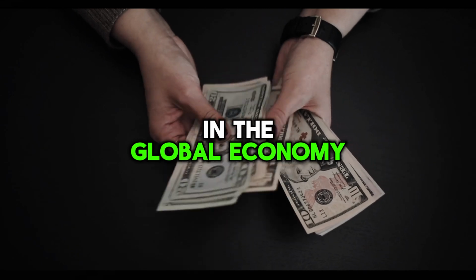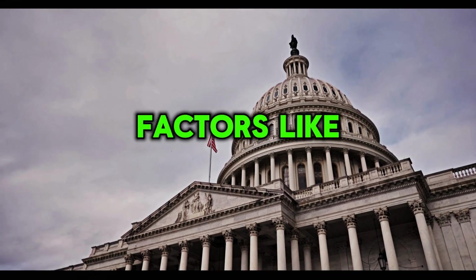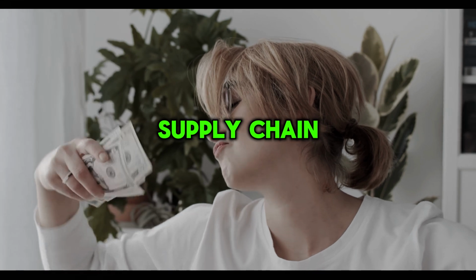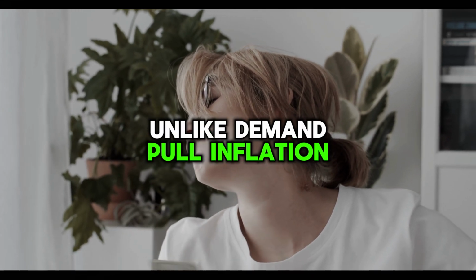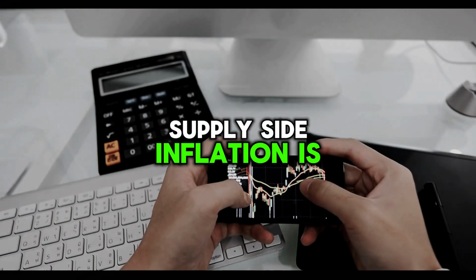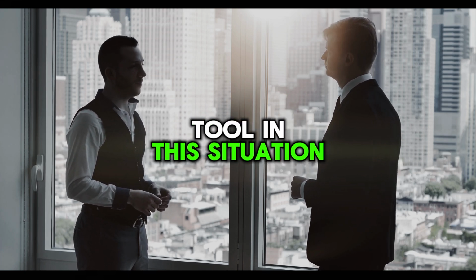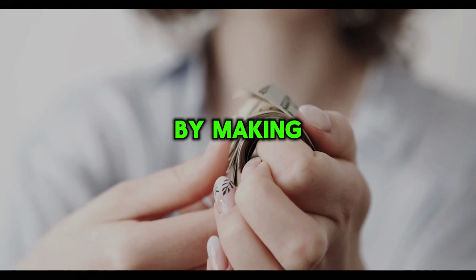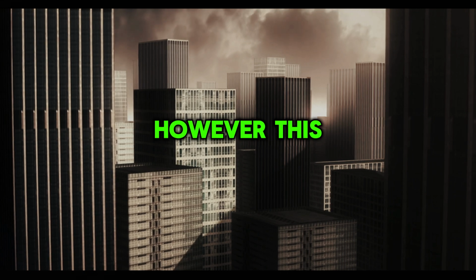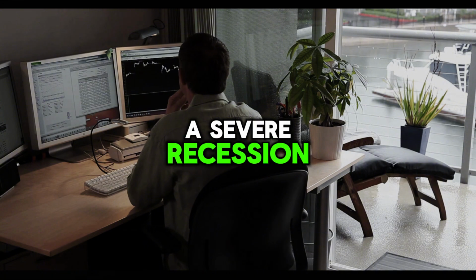He also discusses the impact of supply-side inflation, which is driven by factors like energy shortages, high transportation costs, and supply chain disruptions. Unlike demand pull inflation, which the Fed can influence by raising interest rates, supply-side inflation is much harder to control. The Fed's only real tool in this situation is to try to destroy demand by making borrowing more expensive, thereby slowing down the economy. However, this approach comes at a high cost, as it risks pushing the economy into a severe recession.